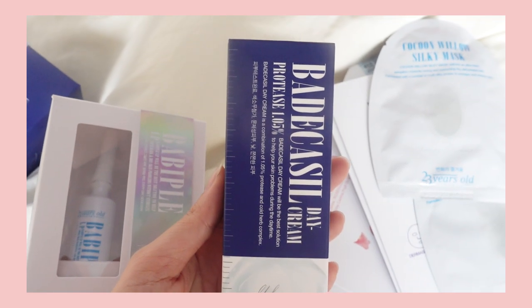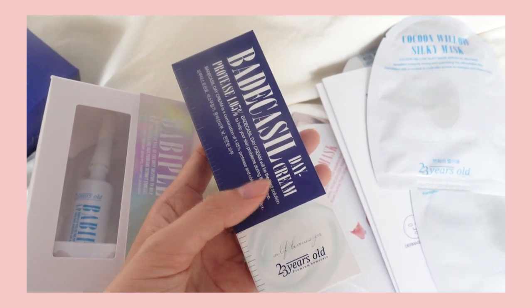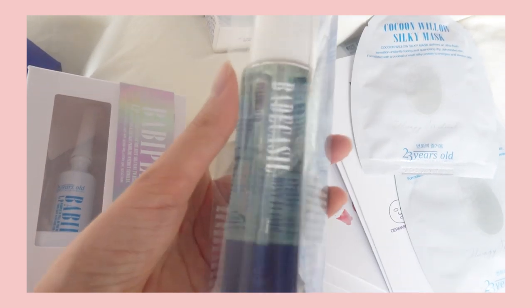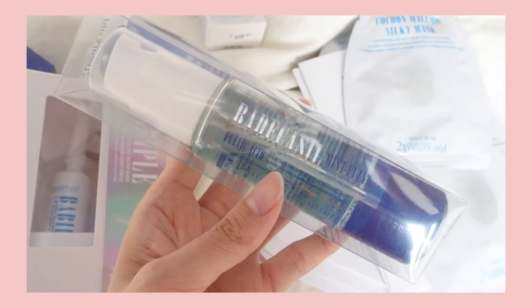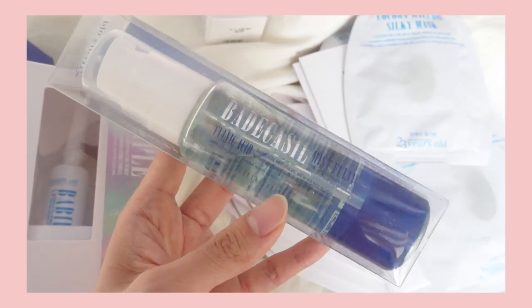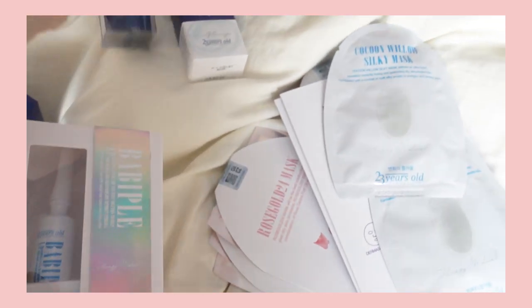Alright, so I have the Badecasil cream. I find that 23 Years Old has really good creams, so I'm really excited for this one. This is a mist that I've never tried, but I am planning to do a video where I introduce you to some of the mists, because it's an amazing thing to have with you during the summertime. So I can't wait until I try this one.